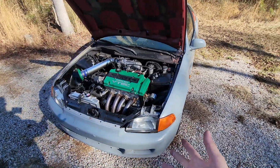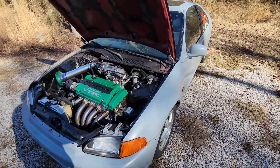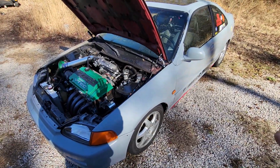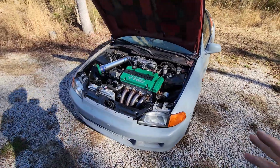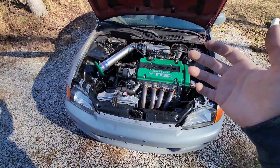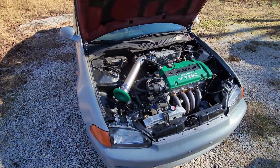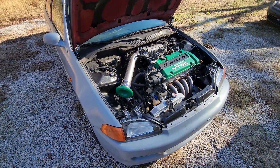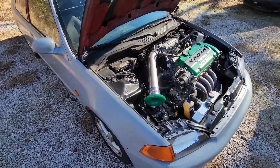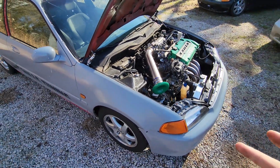So this is, of course, the H2B Civic, which has been running absolutely phenomenal, guys. No complaints at all, really. We did put this thing on E85, but believe it or not, I think it's been about a year now that it's been on E85. So really no issues aside from trying to find gas.